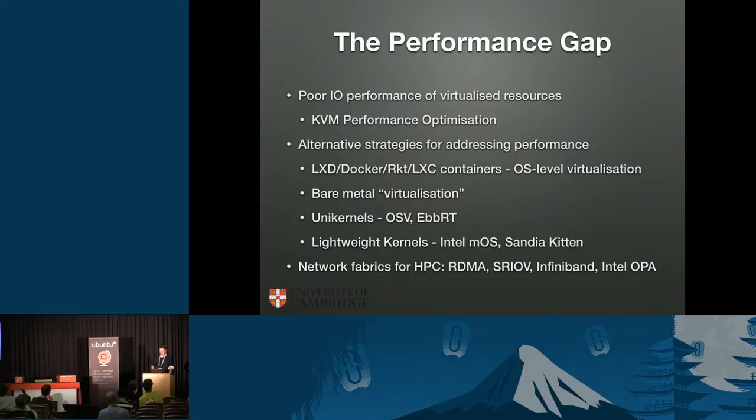Cambridge is deploying an alternative strategy. We have, on our Ubuntu OpenStack cloud, we're making use of Mellanox's hardware offload capabilities, SRIOV, and that gives us low latency, high bandwidth network punched straight through into the Nova instances directly.